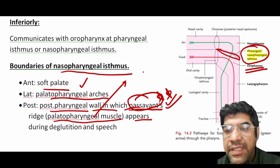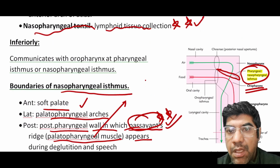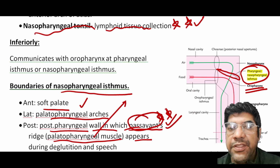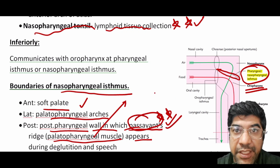In simpler words, the nasopharynx communicates with the oropharynx at the point known as the pharyngeal isthmus. This transition area is defined by the soft palate at the front, palatopharyngeal arches on the sides, and the posterior pharyngeal wall with Passavant ridge with certain activities. Other is the orifice of the pharyngotympanic tube, remember, the eustachian tube.